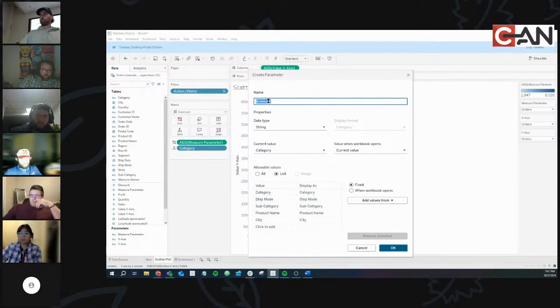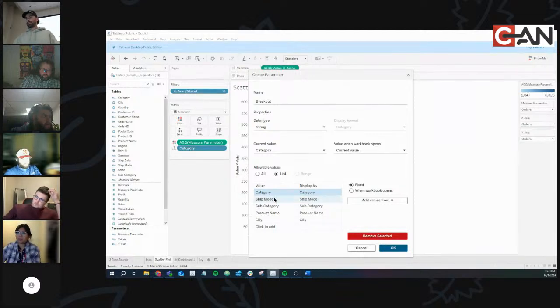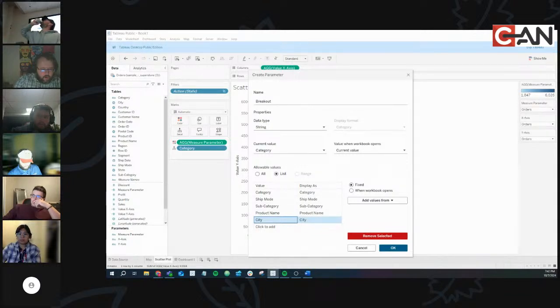So it should look like this. It's titled breakout. The data type is a string. The allowable values are a list. And the values we've typed in are category, ship mode, subcategory, product name, and city. We'll give everyone just a couple seconds to make sure they have those all typed in. Once you have it, go ahead and hit OK.